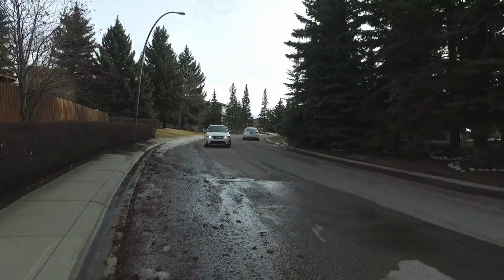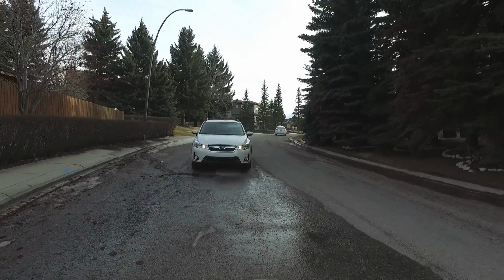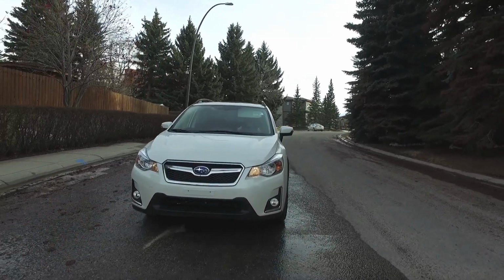And the next time I see you, I guess we're on a bit of a Subaru kick right now because we're in another car supplied by Subaru Calgary. It's the rally-inspired, heritage-filled WRX. I'm really keen to see how that one does for families.